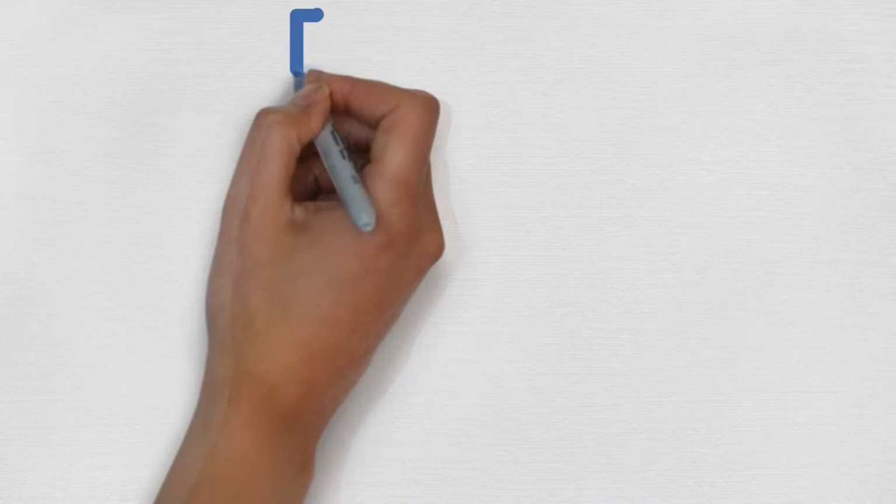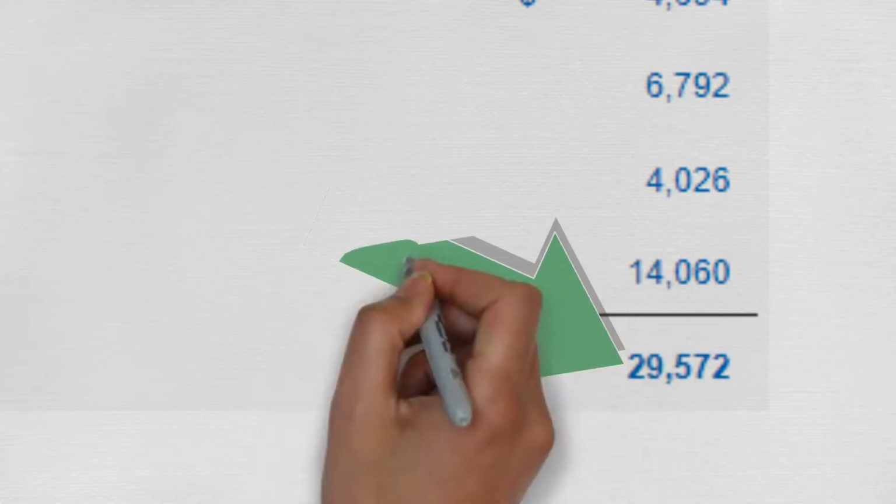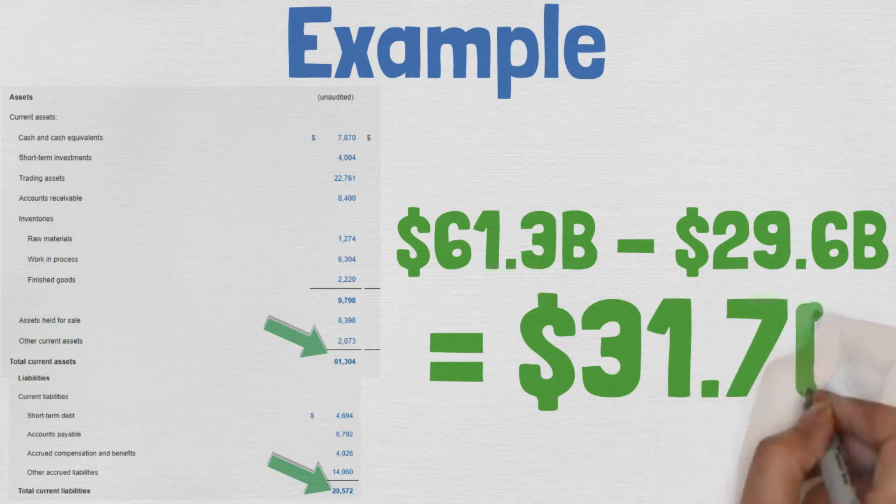Let's take a look at a quick example. You can find all the required information from the company's balance sheet. Intel's latest report's current assets are $61.3 billion. The current liabilities are $29.6 billion, which means that Intel's net working capital is $31.7 billion.